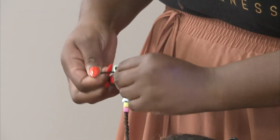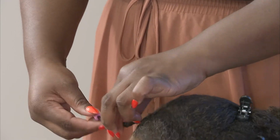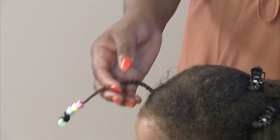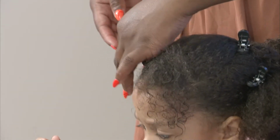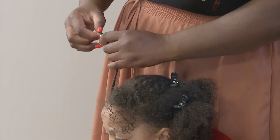I do notice that when I put beads in Amina's hair, if I do use the plastic ones, the ends of her hair kind of suffer a bit, but it'll give you something like that. And then you can do it all over the head. Now, this is not a look because this is a really big hair tie, but you get the gist.